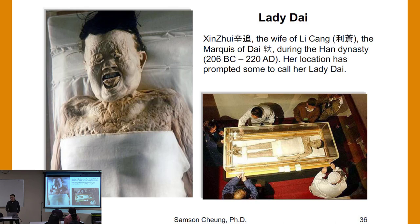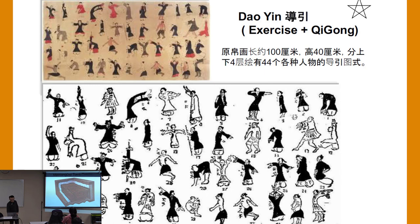But in the library that we saw, there's a lot of stuff there. Ma Wang Dui, if you type it into YouTube, I encourage you to do that. Type Ma Wang Dui tomb, there are a lot of videos, and you can see this very, very interesting tomb, and all the libraries, all the stuff inside is beautiful.